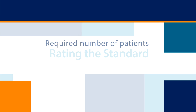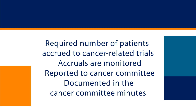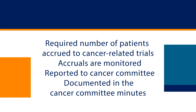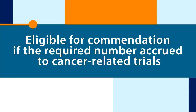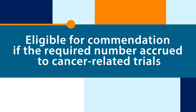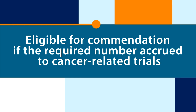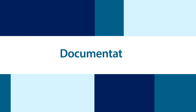A compliance rating results when the required percentage of patients are accrued to cancer-related trials. Accruals are monitored, reported to Cancer Committee, and documented in the Cancer Committee minutes. A commendation is earned if the commendation percentage for that category is accrued. Prior to 2015, programs must maintain accrual numbers for their category based on the 2011 Standard 5.2.